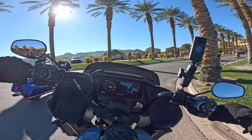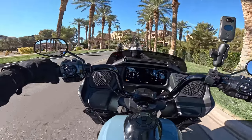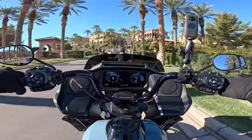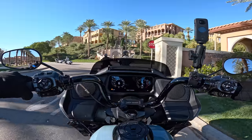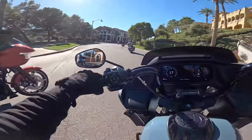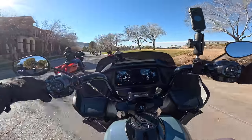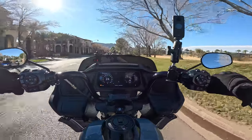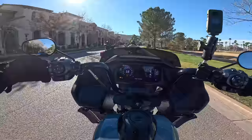We are off. I'm on the 2024 Road Glide in the shark skin with the 117. This 117 actually has 3% more horsepower than the previous model years. So we'll see how it feels. Last time I was on a bike with a 117 was, I guess, the 2022 model CVO, the orange one with the 117. So I'll let you guys know how it feels.